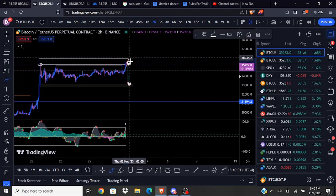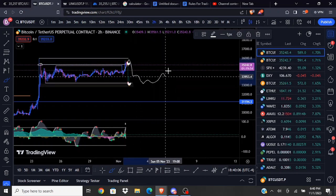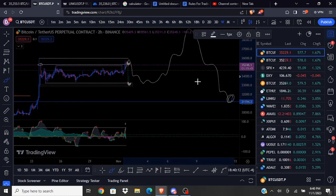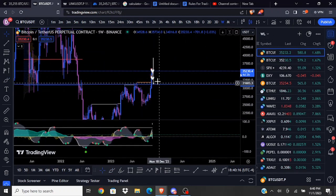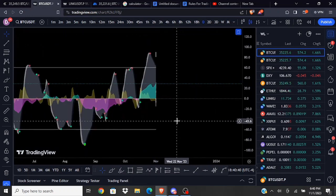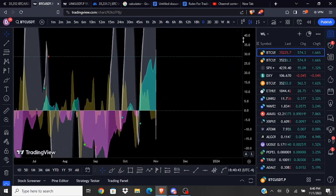Maybe we do get another rotation back to the low end of the range. But I honestly think there's a good chance we do go higher before trying to retest this significant area. I think on the weekly time frame, it would look better if we got a further move to the upside before coming back down to get that higher low. And the daily time frame is still looking very bullish, I have to say. The money flow actually just put in a higher high, which is very interesting.